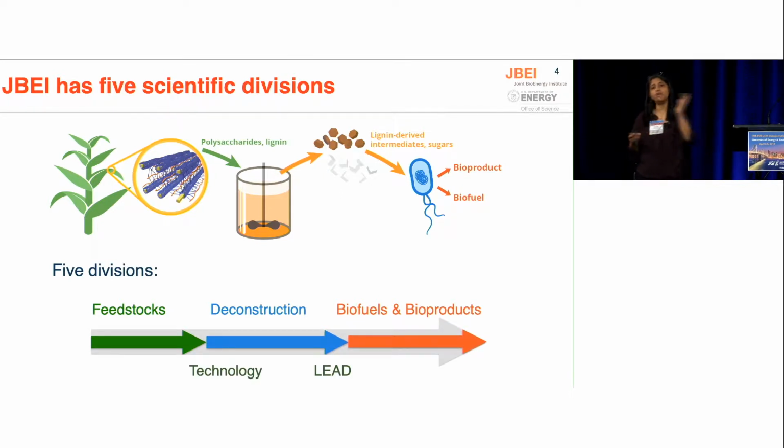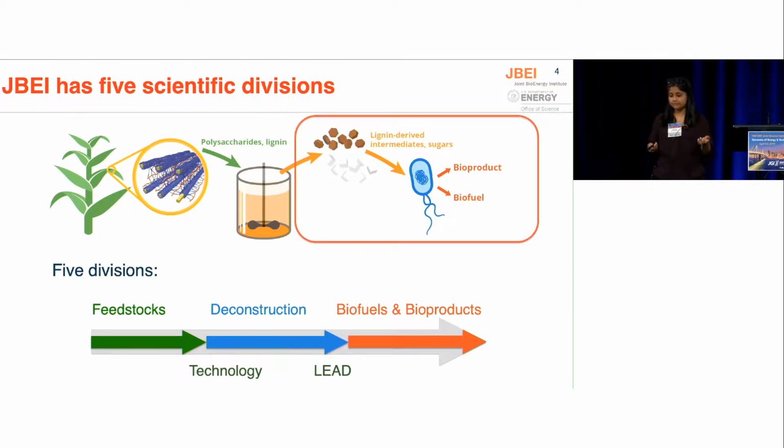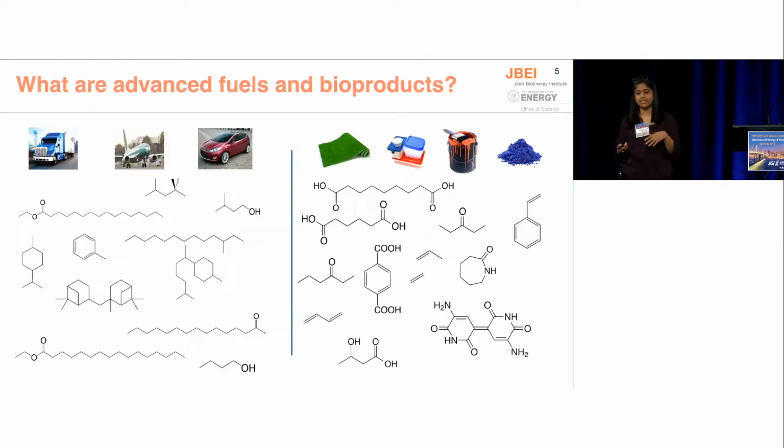And underpinning all of this work that we do are the technology and the sustainability division, which provide all the tools and analytics, as well as provide us the life cycle analysis, the techno-economic analysis, and the agronomic relevance of what we are doing to make sure that this whole work that we are doing falls into some relevance of what is really needed to solve this really big challenge. The work that I'm going to describe to you today falls squarely in this whole intermediate to final product section, the biofuels to bioproduct section.